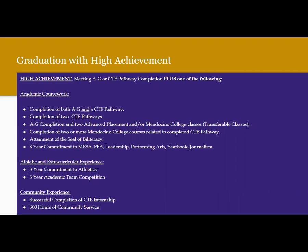You can also earn high achievement through athletic and extracurricular experience, such as 3 years commitment to athletics or 3-year academic team competition. You can also do so through community experience, such as completion of a CTE internship. Typically, this is after you've completed a CTE pathway, or 300 hours of community service.